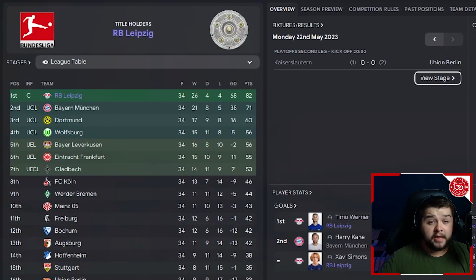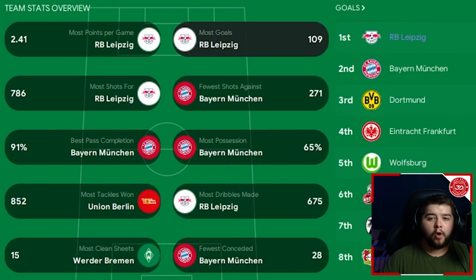We had a very good time in the Bundesliga season with 82 points, playing 34 games, winning 24, drawing 4 and losing 4, but quite a comfortable advantage over Bayern Munich in second place. We dominated 4 of the stat lines when it comes to the team stats in the Bundesliga, being the most points per game, the most goals at 109, quite a big lead in that as well, most shots for at 786, and the most dribbles made coming in at 675.